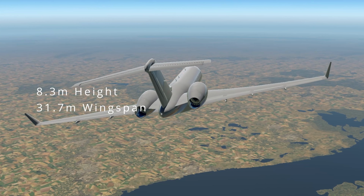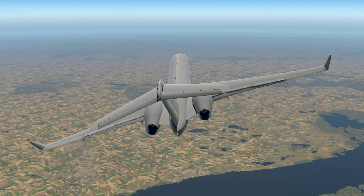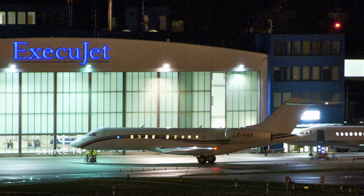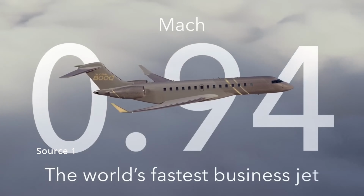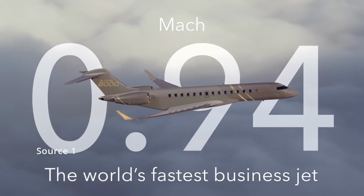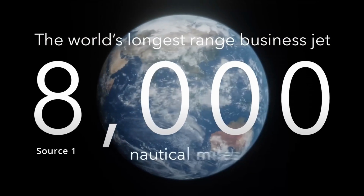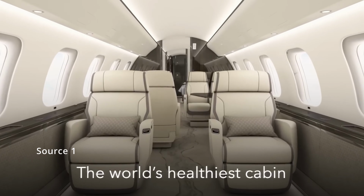The T-tail has a height of 8.3 meters and the wingspan, at 31.7 meters, is almost identical to the fuselage length. One thing you shouldn't forget is the speed of the Global 8000. The maximum speed of Mach 0.94 or 1160 km an hour makes it one of the fastest commercial aircraft and the fastest private jet ever built. This results in great flying endurance on popular flights such as London-New York.